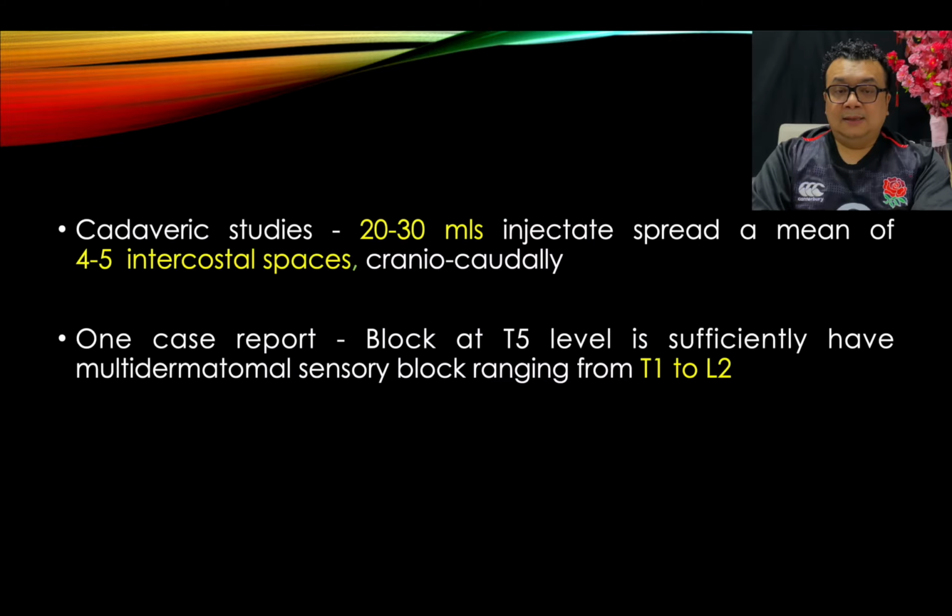A cadaveric study shows that 20 to 30 mL of injectate spreads over a mean of 4 to 5 intercostal spaces craniocaudally. One case report showed a block at a single level sufficiently produced a multi-dermatomal sensory block ranging from T1 to L2.